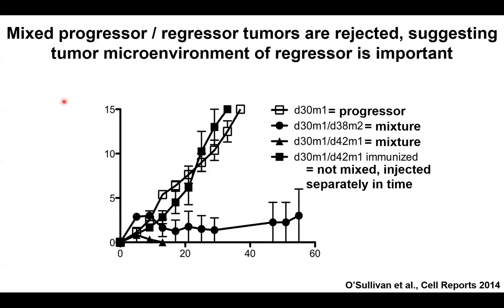So how do I show that they have more adjuvants? We did this study where we took a progressor that grows fine, and we mixed it with a regressor. Progressor D30M1 is mixed with these 2 different regressor cell lines here, D30M2 or D42M1, and in both cases, the mixture doesn't grow as well. This mixture requires it to be in the same spot, because if we immunize first with the regressor, then come back with a progressor, you can see that it grows fine. And we know that the cell lines are not antigenically related. And so it has to be in the same spot and the same timing for this to work.